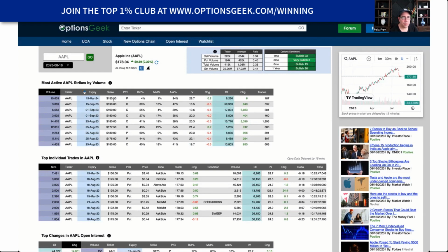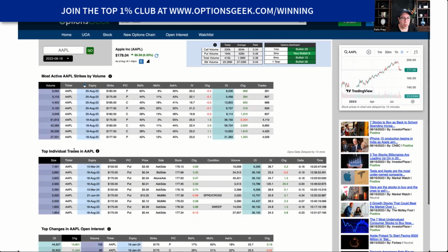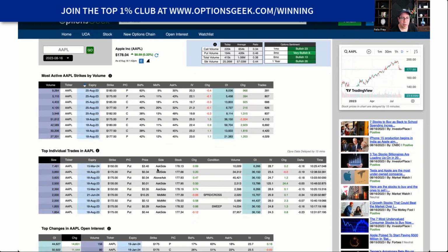Apple here is the 150 puts, the 10,000. So that's right at the top of the list once I do it by expiration, but you could see here going all the way down, it would be the August 25 next weeks are busy, but again, weeklies tough to analyze. Okay, so we're looking at these 7,500 above the ask. Vol was up a little bit. Yeah, these are a buy. They came in at 1030.